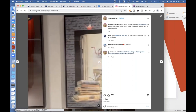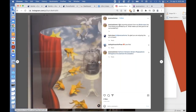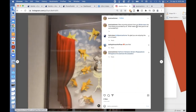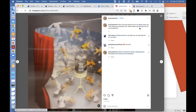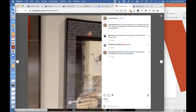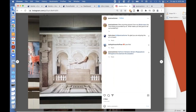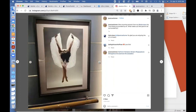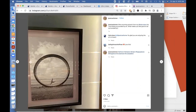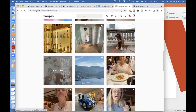Stunning artwork. More stunning artwork from my HAL cruise trip. I love this thing. You walk back and forth. I could have stood in front of the artwork for hours. But look at all the artwork that is on this cruise. It is really for people who want to experience some culture and come back home and talk about art.